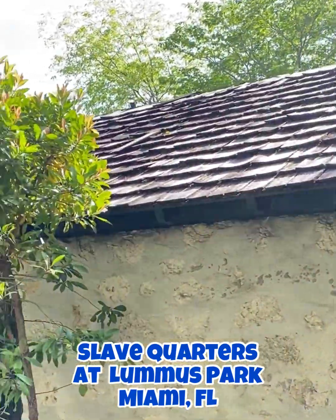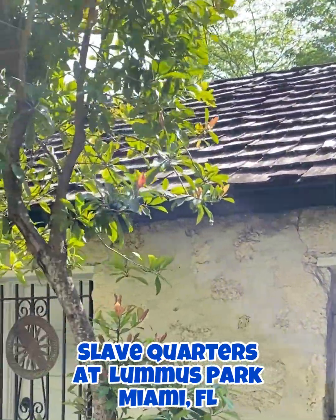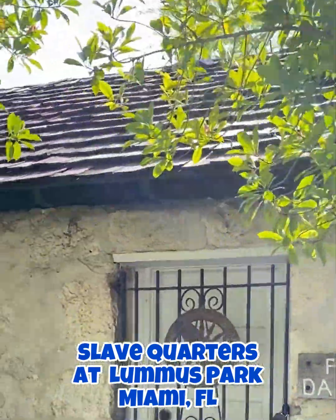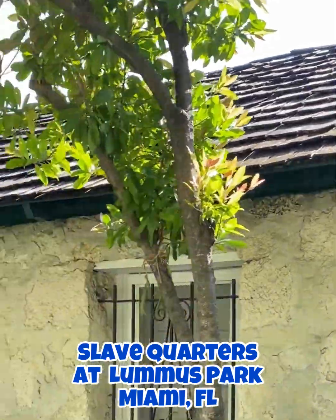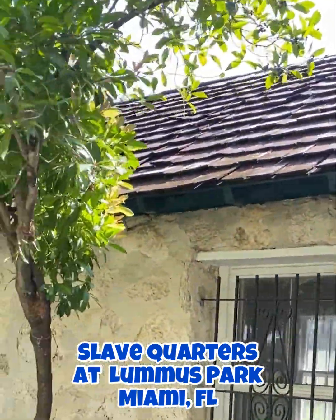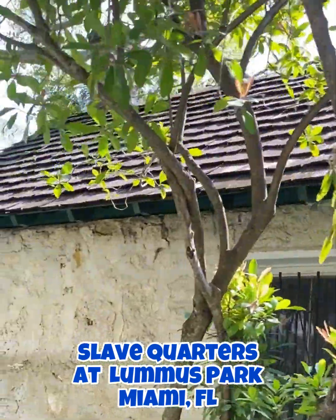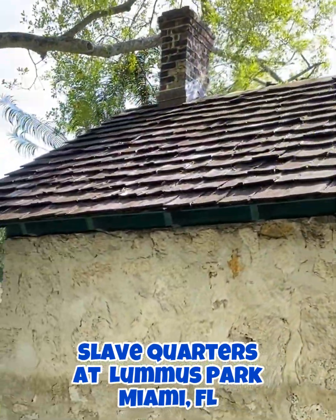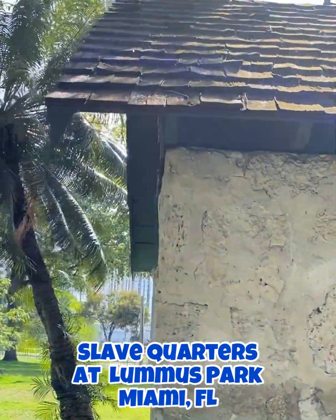This building has served many purposes. Of course, it was a slave quarters. It served as a place for the military during the Seminole Wars. It served as Julia Tuttle's property and the property of others. It was the first courthouse and post office here in Dade County.